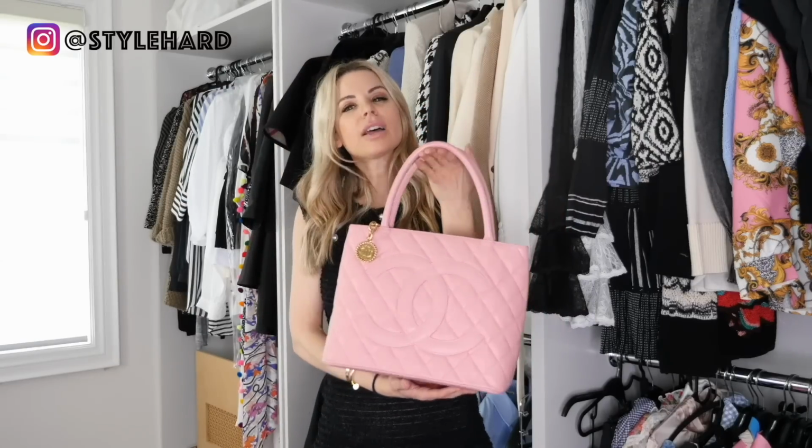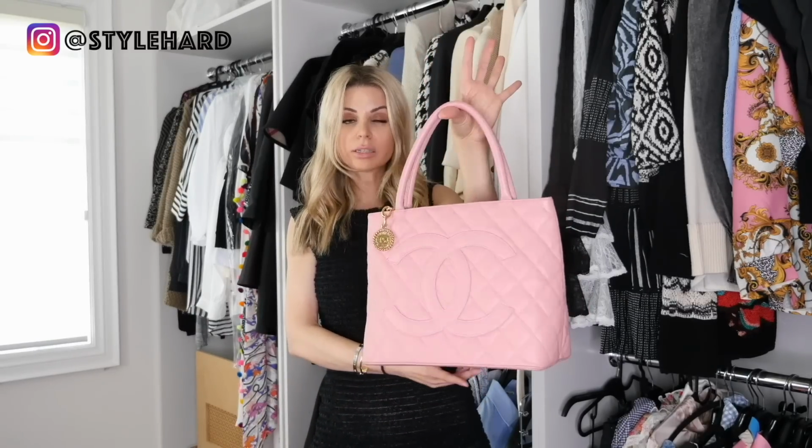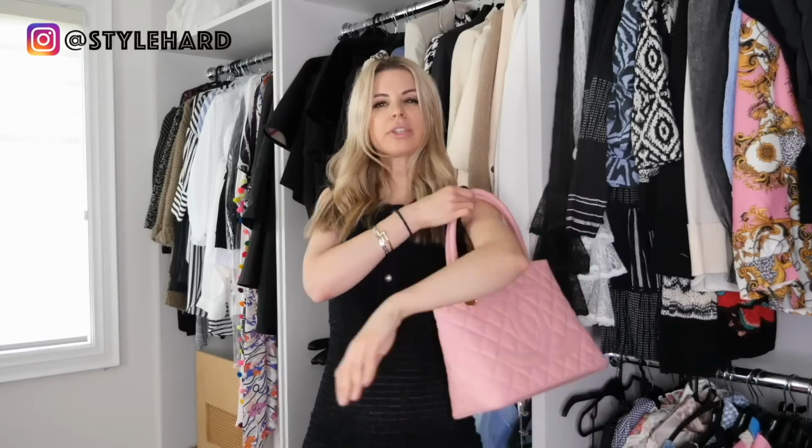I absolutely love this. So it's all about mini bags right now, and I've told you guys that bigger bags are coming into popularity. This is kind of in the middle, neither here nor there. It's not small and it's not oversized. It's kind of medium, maybe a little medium large. I just think it's very much a vibe with what's happening in fashion right now.